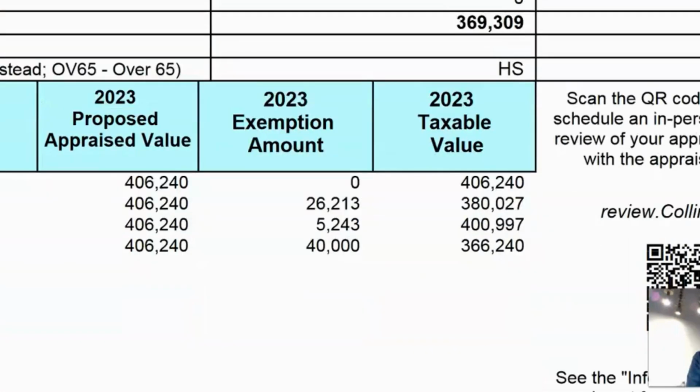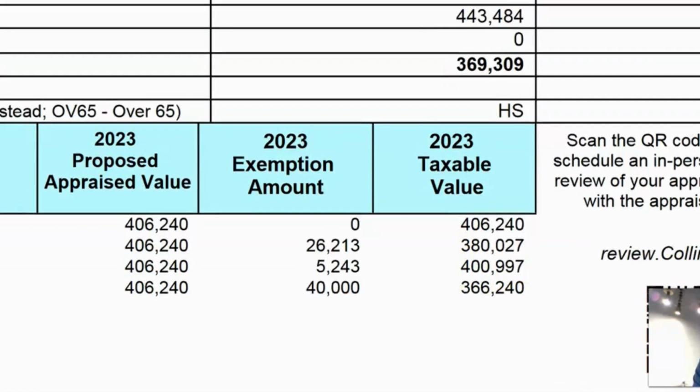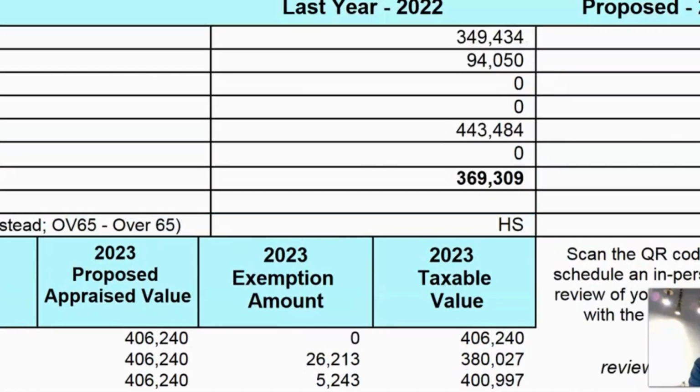And then if you scroll down, it shows you your exemptions and the taxable amounts for each one. Then all you have to do is pull your tax bill out, apply your tax rate to these taxable values, and you can determine your 2023 appraised value for your house, or what your bill is going to be in October, which eventually will affect your escrow account. So two things to understand here.